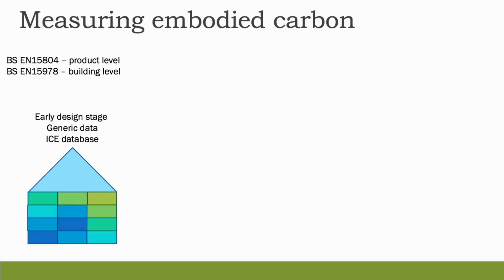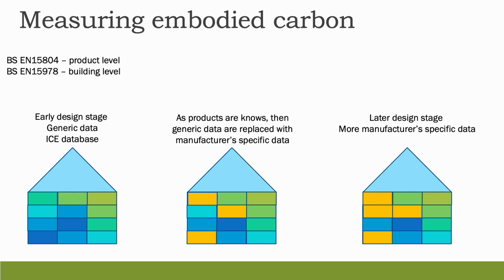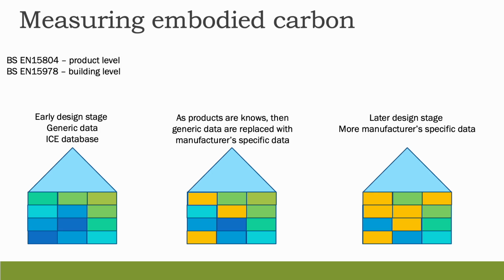Now, the reason why we want to align the approach taken between products and buildings is that all the targets are at building level at the moment, but a building is made of loads of different products. So it's all these products and all this information put together that creates the impact at building level. When you start measuring the embodied carbon of a building, you start looking into the products that you might use, but it tends to be done on a generic basis. So it's going to be some generic brick, for example, and the data to do the carbon footprint would come from a generic database. So it's a stone, and those might be sourced through the ICE database, for example, which is publicly available.